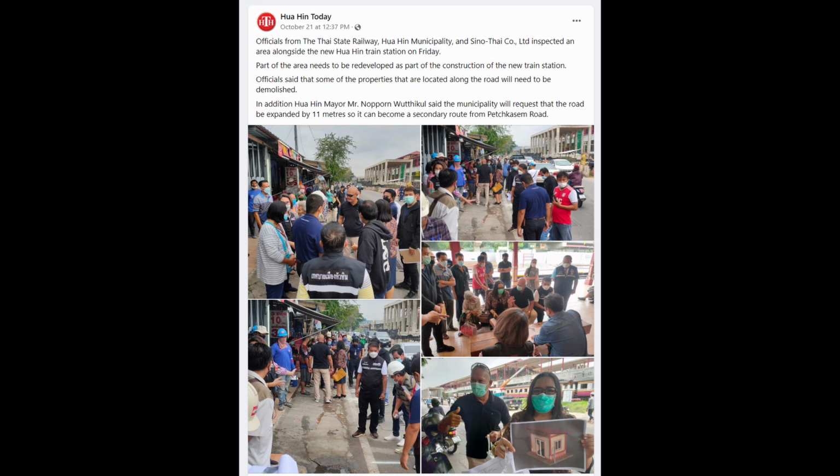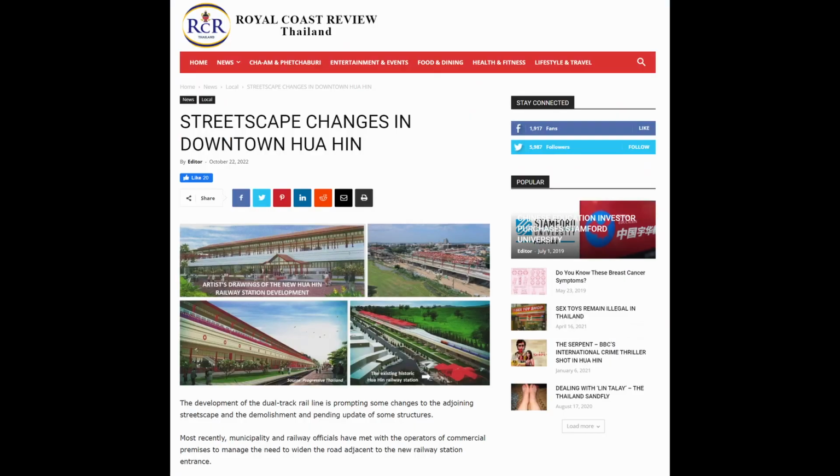This is good news as the road will extend to the north and south, lessening the load on Pechakasem Road during busy times. You'll see a lot of removal and clearing along the train tracks in today's flights. Next, from the Royal Coast Review, we have some renderings of the final look of the station and the road along it.